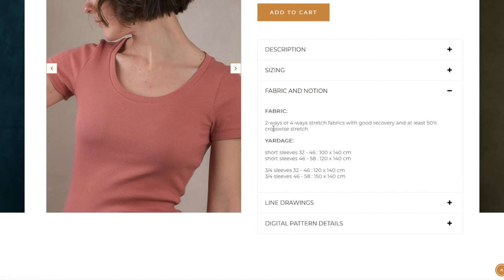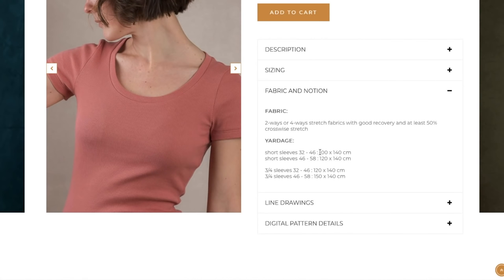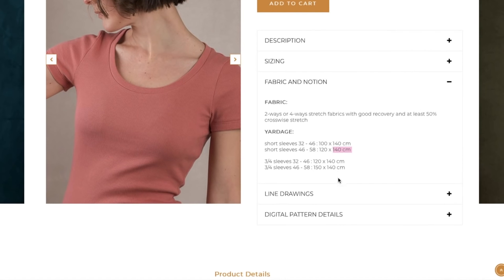Fabric and notions. Two-way or four-way stretch fabrics with good recovery and at least 50% crosswise stretch. That's going to be your jersey spandex, rib knit, all those things. And then for the short sleeve version, you'll need, oh God, is this 45 and 60? No. Are these sizes? Yeah, these must be the different sizes. And then 120. Yeah, okay. So this is 45-inch fabric. You're not getting 45-inch knit fabric, so we'll just skip that one. Here we go. So 140 centimeters is roughly 1.5 yards that you need to make the short sleeve version, and then the same amount for the three-quarter sleeve version.